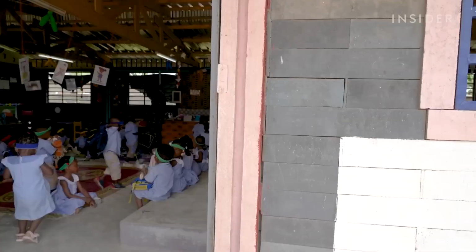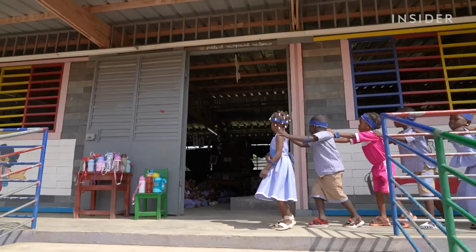This school was made from the recycled building blocks in 2019.